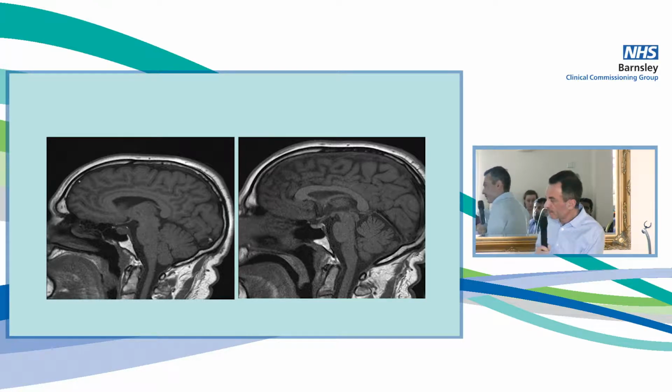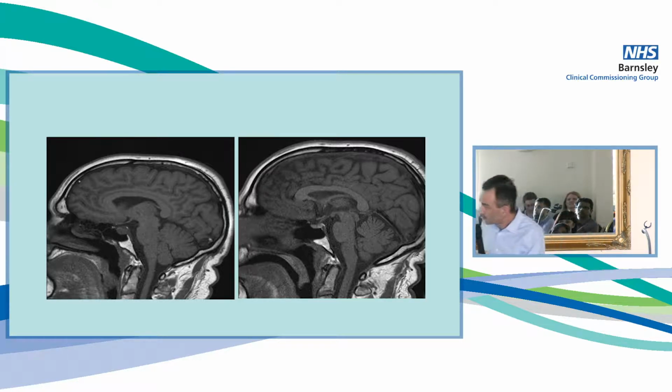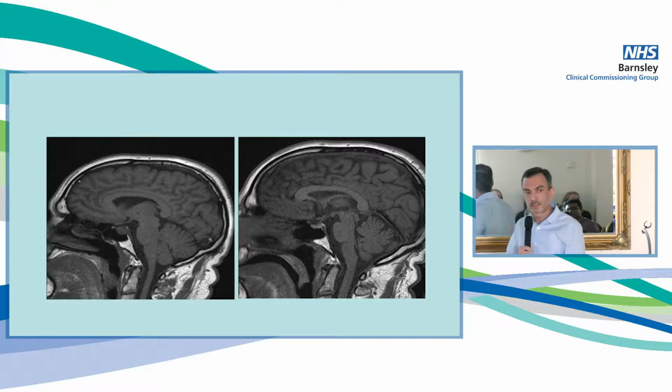This is just to show the scans of this patient. I don't know if they show very well, but that's the pituitary. This is the sella turcica, and the pituitary is sitting in the sella turcica. You can see it's quite rounded and globular, so it's enlarged. That fine line there is the optic chiasm, so it wasn't quite pressing on the optic chiasm. And this is 2 years later. You can see how it's flattened, so it's shrunk with the treatment, with the cabergoline.